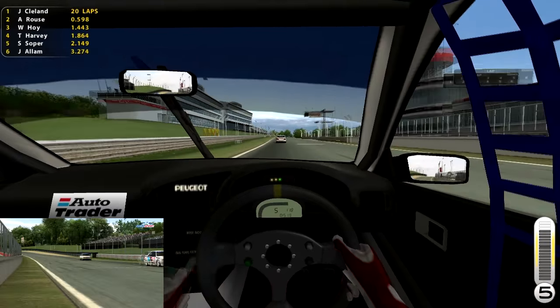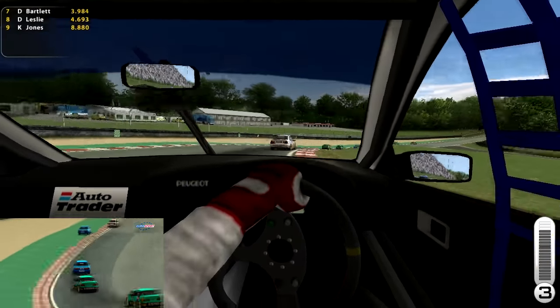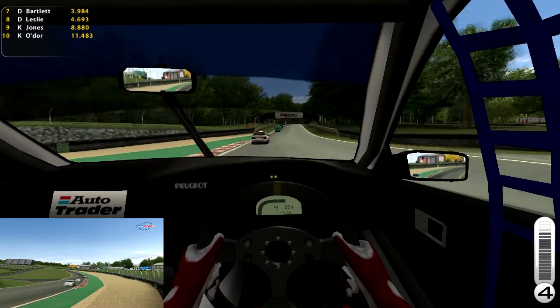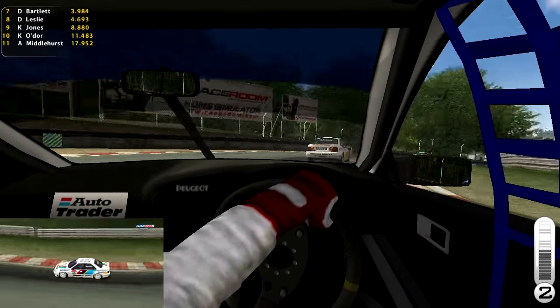I'd say we've got about 3 or 4 laps to go, so we are in the final stages now of this race. If I need to make a move, I need to do it now, but with this understeer, it's incredibly difficult to keep up with the rest of the field. If I can get past Alan, that'll be great.